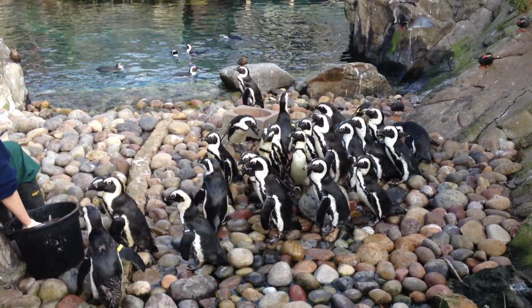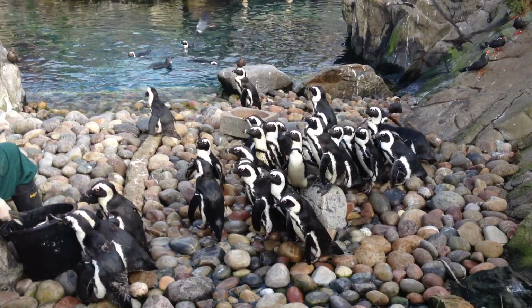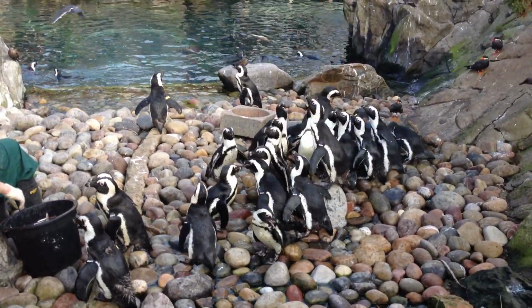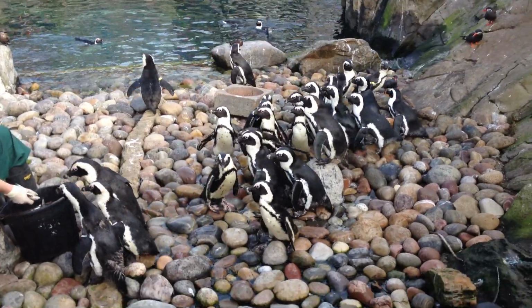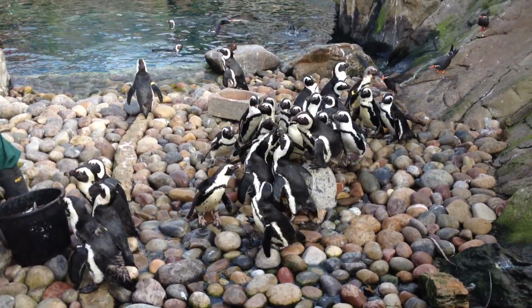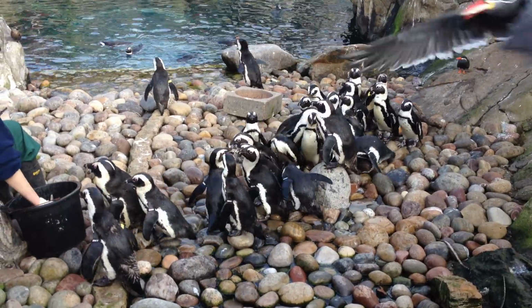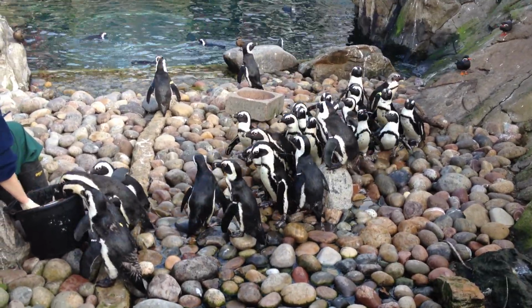Now this motley bunch here before me are my lovely African penguins. And we've got 59 birds here at Bristol at the moment, including 3 fairly small chicks. And you'll be pleased to know that most of the penguins here are in stable, loving and long-term relationships. We've got a roughly 50-50 split of the boys and the girls.